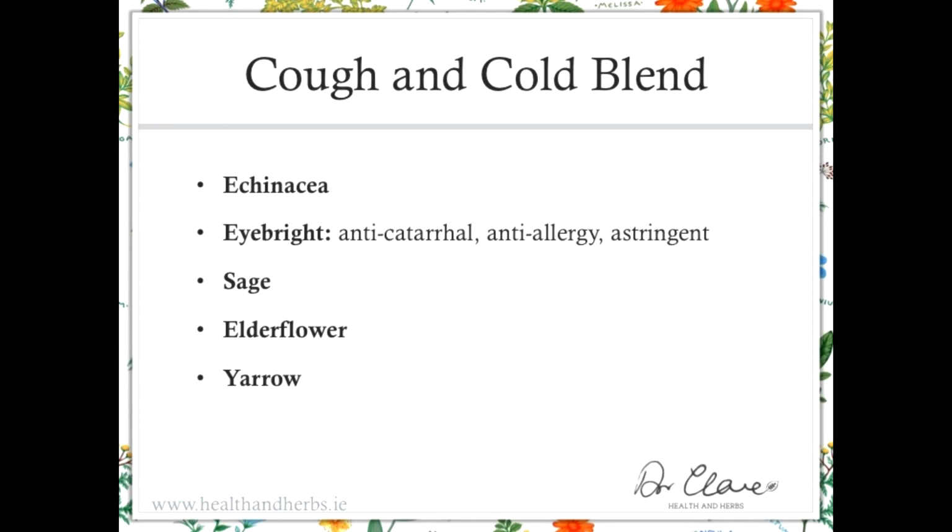So, particularly good for the coughs and colds that tend to linger with sore throats, or where sore throats are part of the first symptoms of coughs and colds. Elderflower and yarrow, we've discussed before, so you can see why the cough and cold blend would be very supportive for upper respiratory tract infections.